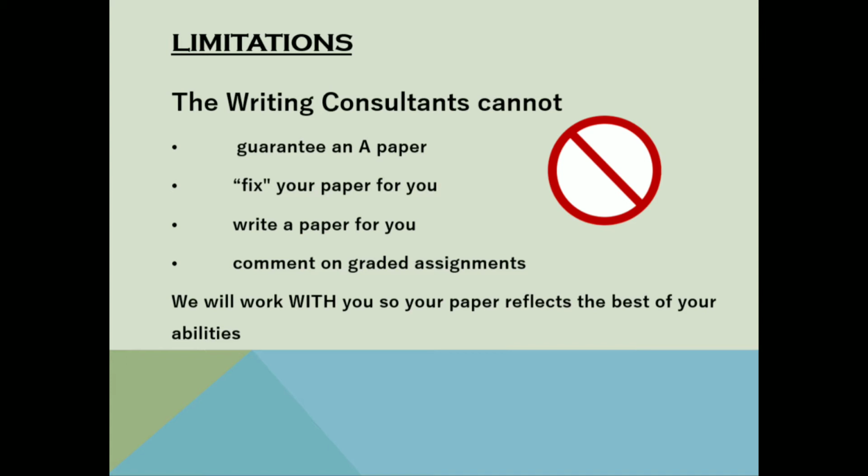So finally, again, at the end of the day, we work with you so your paper reflects the best of your abilities and not ours. But trust me, if you come into the Writing Center, you'll feel a lot better about your paper, and I think you'll be off in the right direction.